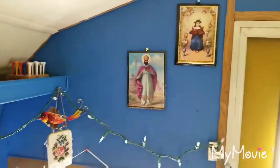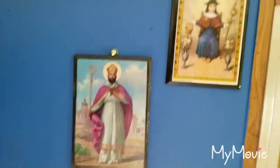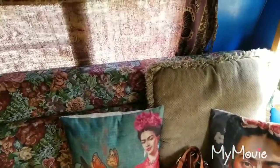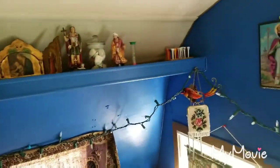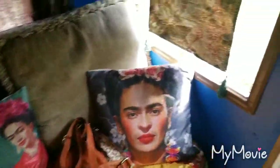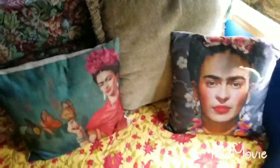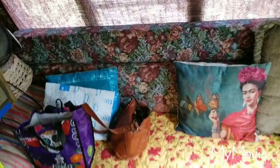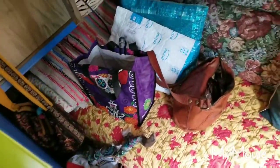Look, my Saint Cipriano, my Santo Niño de Atocha, my Frida, she has to have her space and place here in my RV, because she's my muse and she's my inspiration. I mean, yeah, so much deliciousness. And this area, I have to kind of figure out where I'm going to put those things. But look how cool this looks right here.